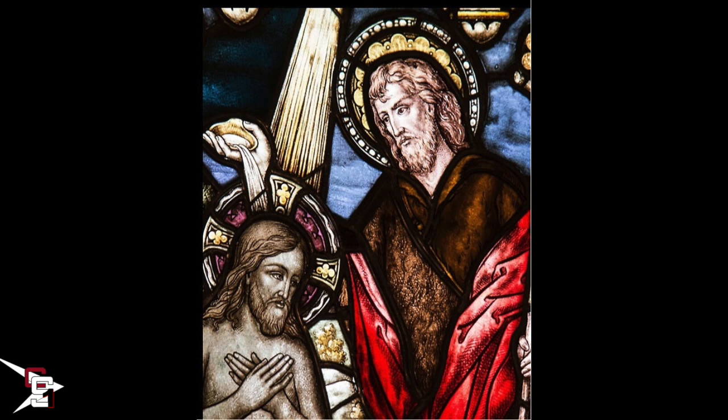And the last one I have here is the baptism of Jesus. And we have John the Baptist, the last prophet, right, baptizing Jesus. And we see that John wore camel hair and all this other very sparse stuff. But he's clothed in this red robe in the stained glass window. And that's to show how important he was. Because red showed how important, because it showed royalty, it showed divinity, it showed closeness to God.